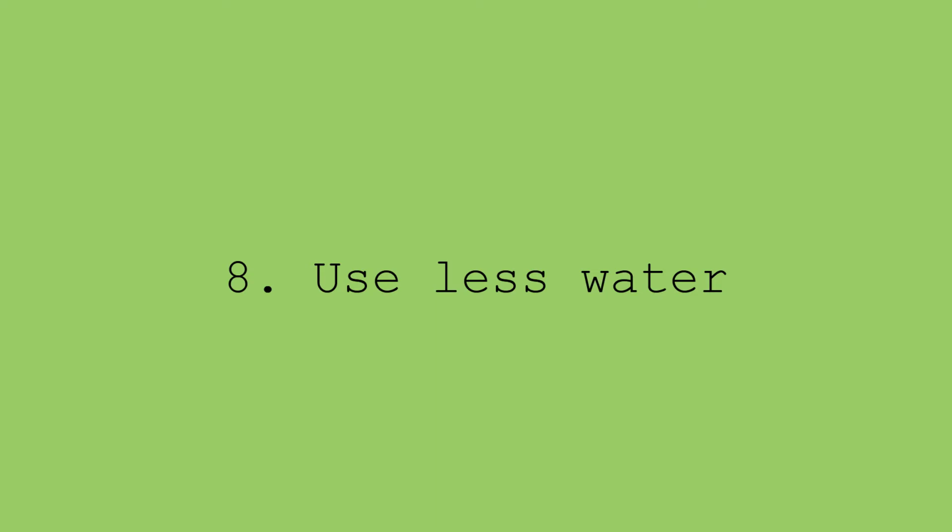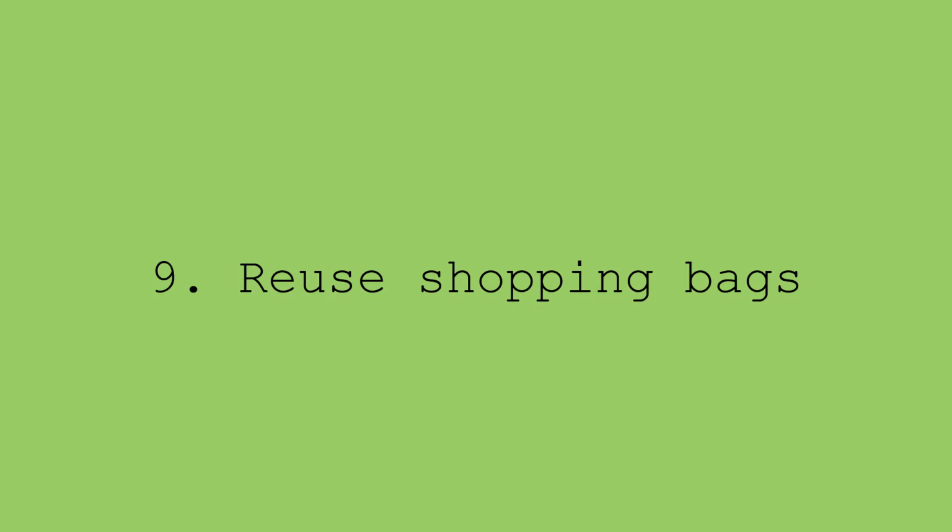Number 8, use less water. If you're brushing your teeth and you leave the tap on, you shouldn't be doing that really. You don't need that water running. And if you can, just try to take quicker showers with a bit colder water as well. I'm personally a lover of long hot showers. I love it, it relaxes me, but it is so bad for the environment. So I've been really trying to reduce the amount of time I spend in the shower and the amount of heat I use. Number 9, reuse shopping bags.